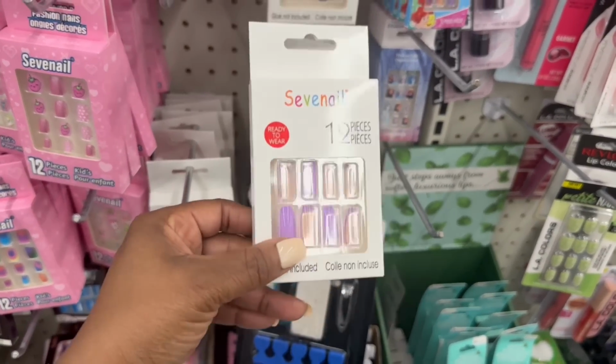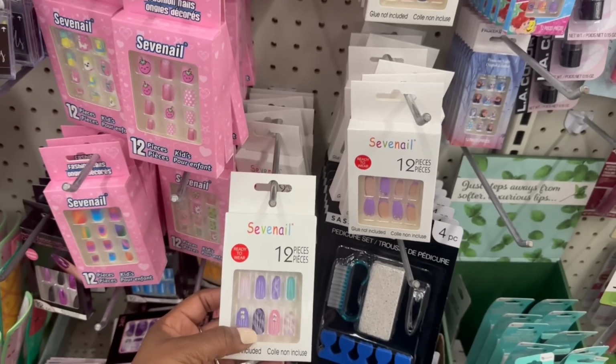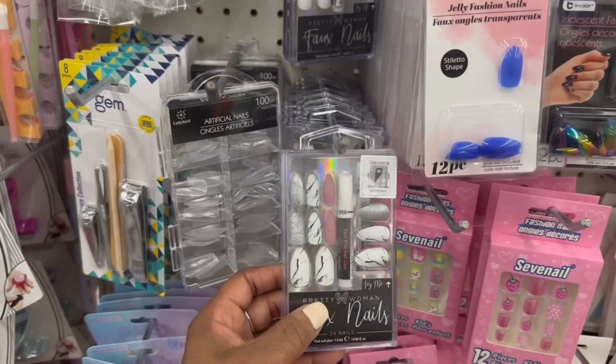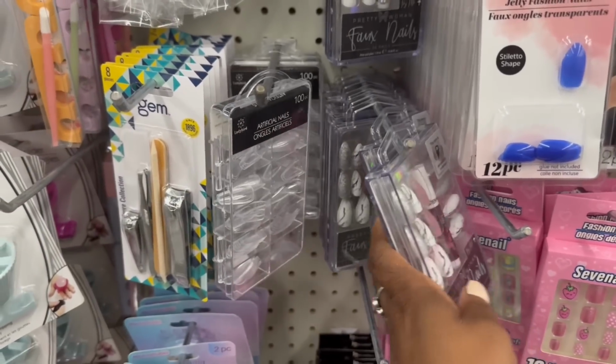I don't know if I want these though. But they are pretty. I mean, I feel like we saw them. And then they have these right here, so yes on that. Oh, these too. I wore these. Yeah, they bringing those back. I like them. They're nice.